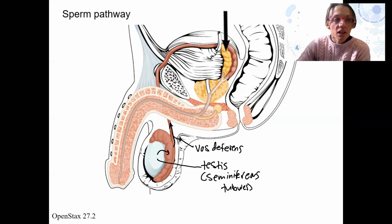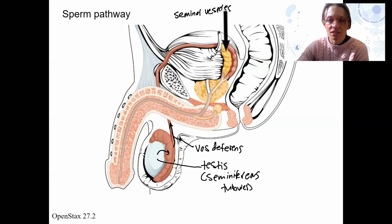Okay, vas deferens past here, we're going to pass by something. What's this arrow pointing to? This is the seminal vesicles or seminal glands. Well, you probably guess that these are going to produce something, right? They're glands, they produce something. The sperm is going to travel past several glands that are going to add things that the sperm needs to be able to make the long trip. The seminal vesicles are the first of those. They are going to provide something very important, fructose.